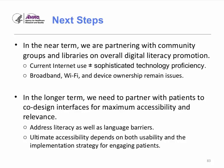And then in the longer term, I think there's a lot of work to partner with patients to co-design interfaces for maximum accessibility and relevance. I think central to that really should be literacy and language barriers throughout the entire system, portal systems that we develop. And that we have to think about both the functionality of the websites, which is really important, but also about the implementation strategy of how we're actually engaging our patient population, because both are really critical for more widespread and diverse uptake of these systems moving forward.